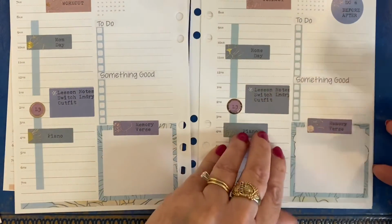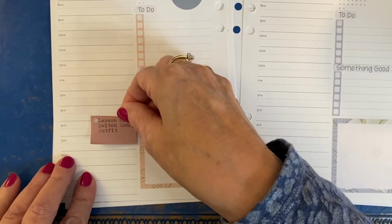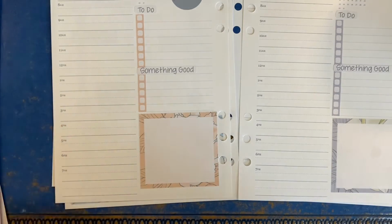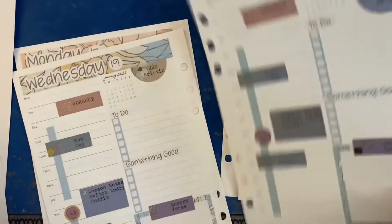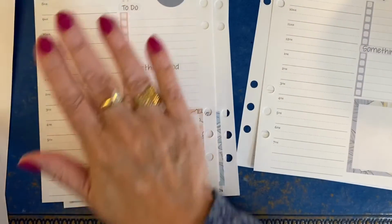All right, so one of these can go on Friday. So that's going to go down here. Let me save it though, so I put it in the right place. Instead, we will do the, did I even remember Mom Day, Home Day? Yes. Okay, so this is going to be a Mom Day and a Piano Day.